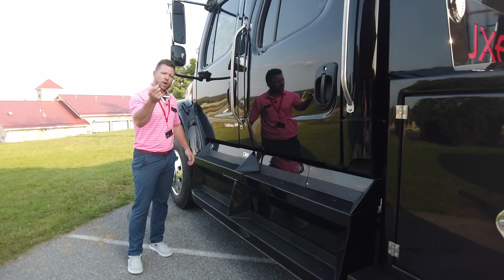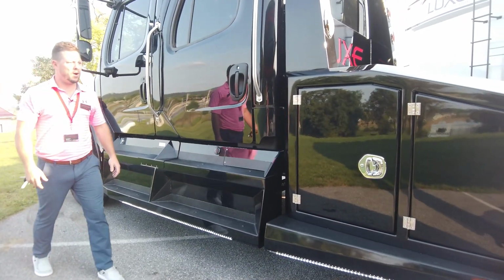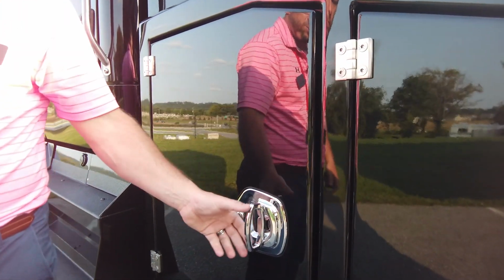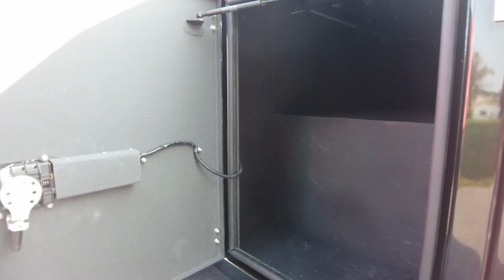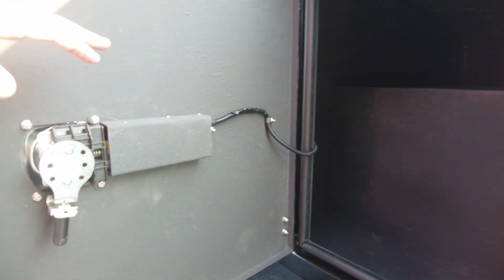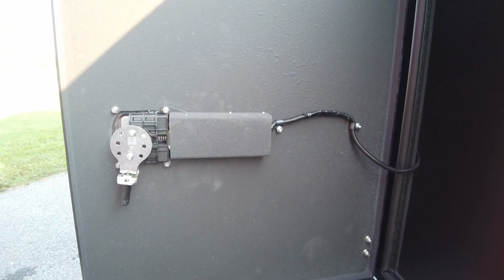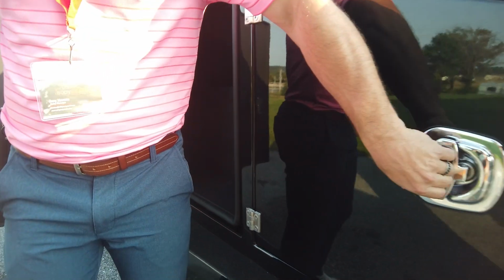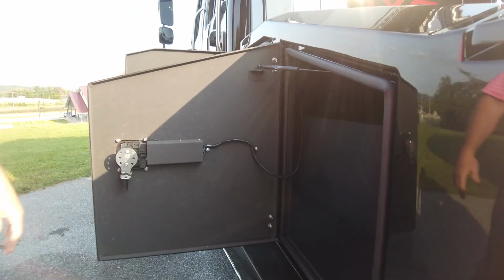And then again, unlock button, hit it once, entry lights come on, and now the compartments are unlocked. You can see now the door just popped open. It's free to open now. You can see where we've got our actuator here that controls the door handle. Again, keyless entry on all compartments. So now every one of these compartments, including the bed, or including the cab, are all unlocked.